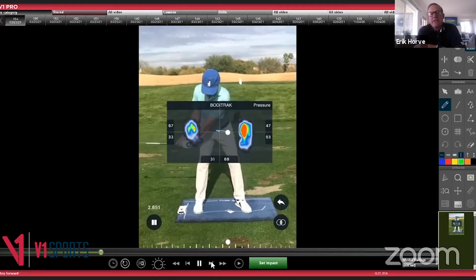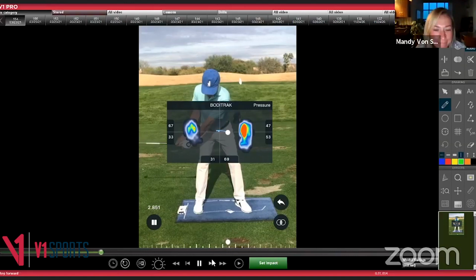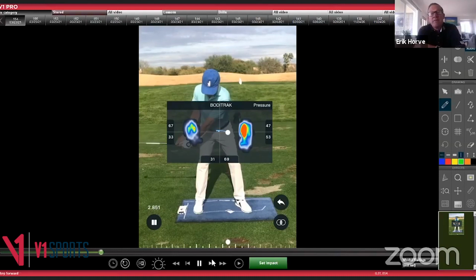All right. And you can see how linear this is. Okay. So at this point at P2 in the golf swing, which for the non-golf pros out there is the position where the shaft is parallel to the ground, he's at 53% in his trail heel already. Okay, and he's moved 69% of his pressure to his trail foot. So he's moving right, but he's in balance. As balanced as you're going to get, in my opinion.